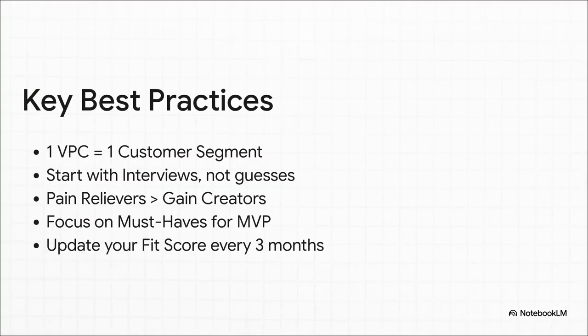First, one canvas per customer segment. Keep it focused. Second, get out of the building. Don't guess. Go ask real customers. Third, always remember that relieving a severe pain is way more valuable than creating a nice-to-have gain. People pay for painkillers, not vitamins. For your first product, focus only on the absolute must-haves.